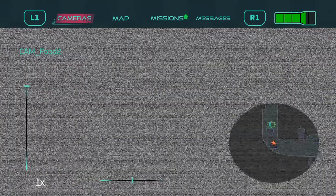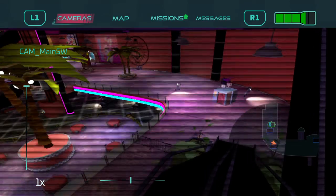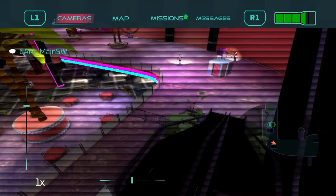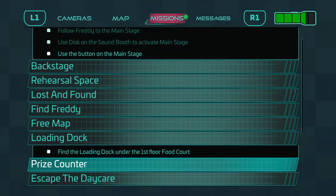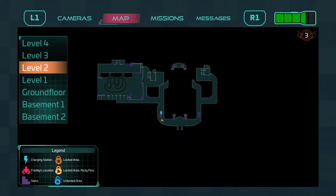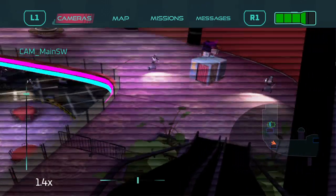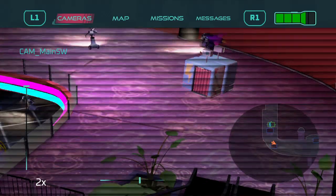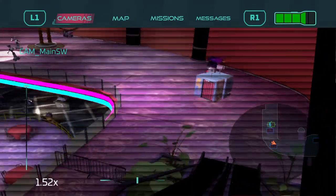Let's check our real screen. I see your bunny ears. I see your bunny ears, man. She looks like she's not moving from that spot. She's staying near us. She's literally staying near us. She literally ain't moving.